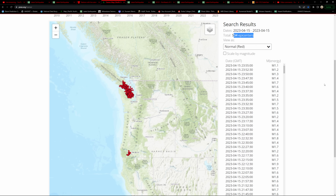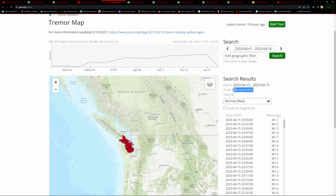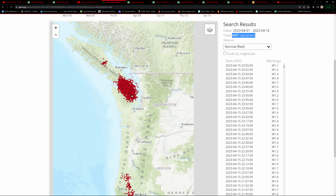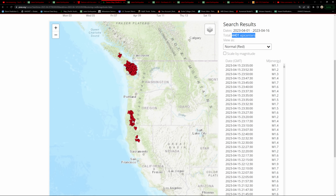And yesterday, 534. Over the past week, we've had, let's go since about April 1st. Looks like it started on the 4th or 5th. And so probably more than a week. Looks like it's been going on for about 10 days now. So we got 4,401 epicenters of tremor. Notice that has been mostly confined here to close to the northern end of the Cascadia subduction zone, which is northern Seattle, southern end of the Vancouver Island range, and also a little bit of activity here into the Oregon region.